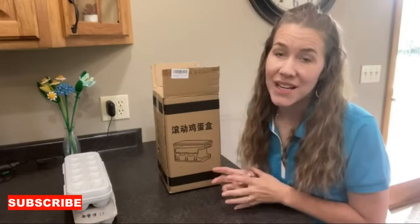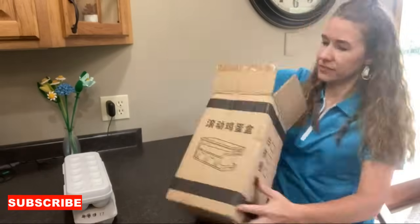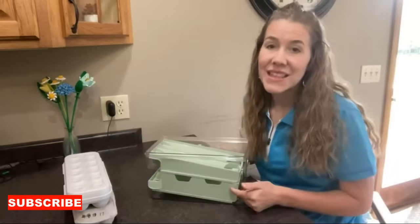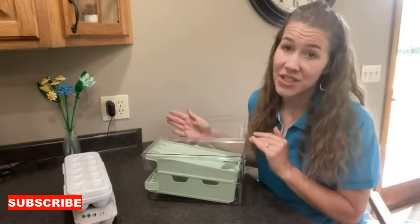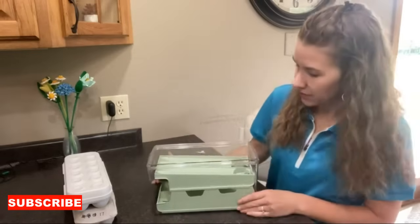Consider the versatility of this storage box. It's not limited to just storing eggs. The transparent design allows you to easily see how many eggs you have left and check their freshness. The box becomes a functional and visual part of your kitchen, allowing you to plan your meals and grocery trips more efficiently.